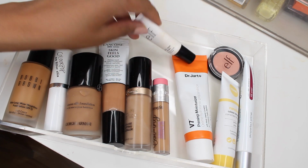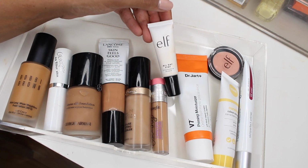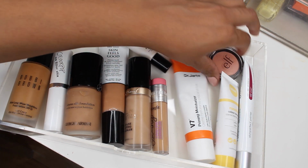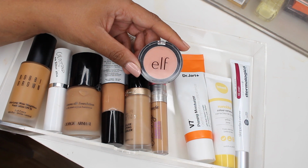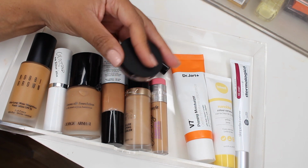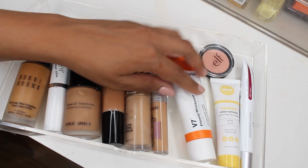For primers, I got a lot of questions about this when I mentioned it in an e.l.f. haul, and I have really been enjoying it. If you're wondering, I do have oilier eyelids, and I also picked up this in my e.l.f. haul and keep forgetting to use it, and it is like, what do they call it? I think it's like an under eye priming putty or something, so I will be testing out that.